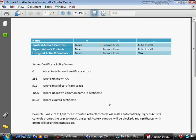If I had a really liberal policy that I wanted to implement so that my users would have ActiveX controls that just plain installed, I would set up a value of 2, and then 2, and then a 1 here, because you cannot automatically install unsigned ActiveX controls. So 2, 2, 1 is a very liberal policy. Remember again that this only applies to the group policy that I created, where I also specify the actual URL of the ActiveX control that I want the users to install. This does not apply to any ActiveX control they stumble across, only the ones I specified in that policy.